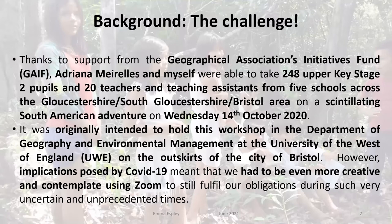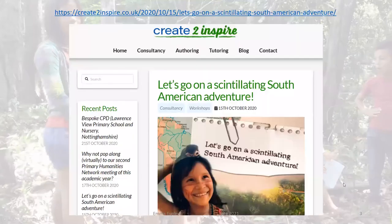In October 2020, right in the middle of the pandemic. Now, it was originally intended to hold this particular multi-schools event in the Department of Geography and Environmental Management at the University of the West of England, Frenchay, which is on the outskirts of Bristol. However, we had COVID-19 and quite a few implications, and so we had to be a little bit creative and contemplated doing this via Zoom.